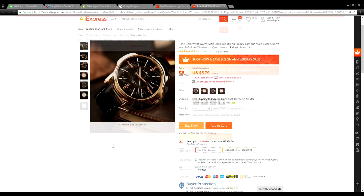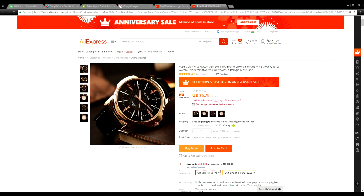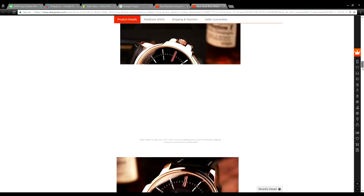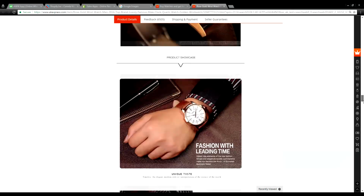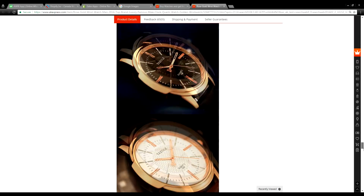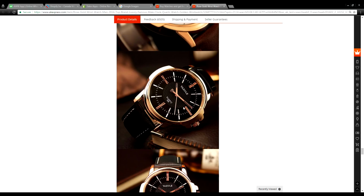So what we're going to do now is use our snipping tool, or we're just going to go down a bit, and wow, they have some really cool images. You could really use all these images for ads. Look at this. This is really good. I might even sell this. Anyway, so you're going to save this image of the watch, okay?